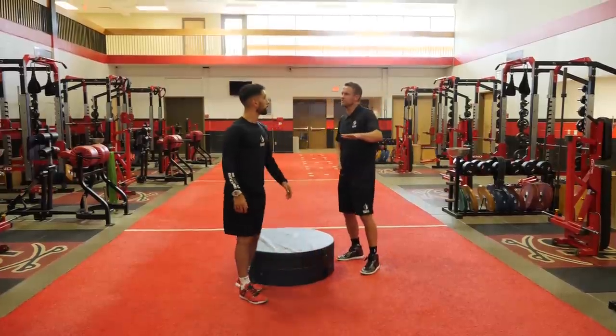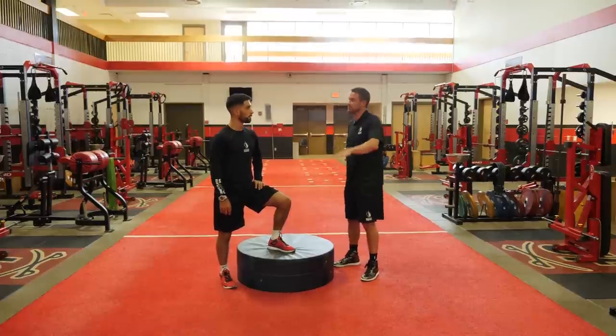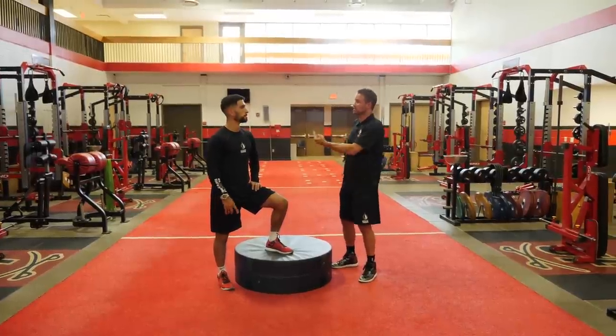So 5 reps of the flat foot landing, yep. Five reps of heel slightly up, mm-hmm. And then 5 reps of the actual jump. Exactly. That would be 1 set, go through that 3 times.